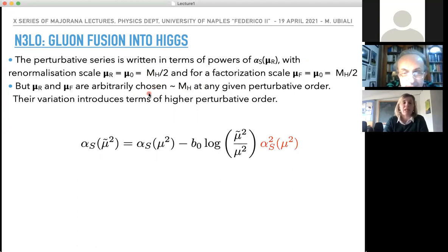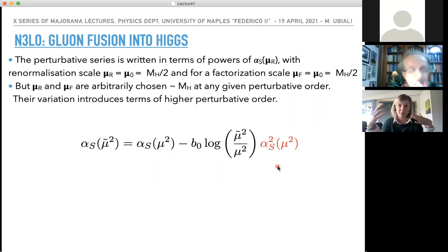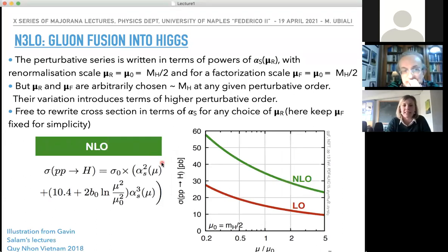And indeed, how we understand the uncertainty due to missing higher orders that we have not included in that perturbative expansion is by introducing variations of the renormalization scale. So typically, we look at how the calculation changes when you set the renormalization scale to twice the central value or half with respect to the central value. And this gives higher order terms. So we estimate the impact of missing higher order terms in your perturbative expansion by varying this renormalization scale, for example. So let's have a look at what happens.